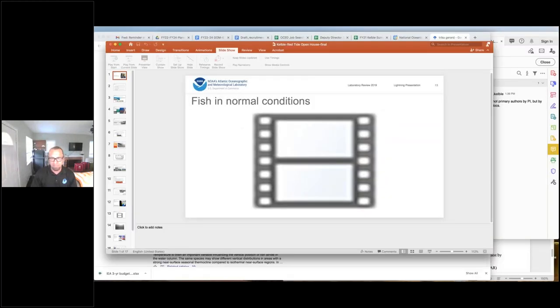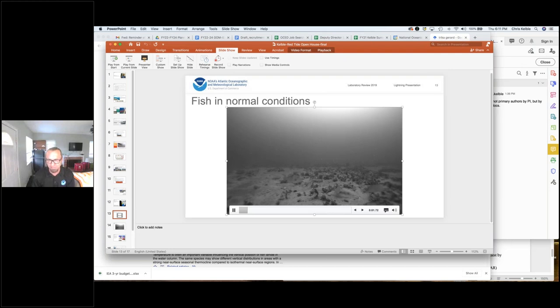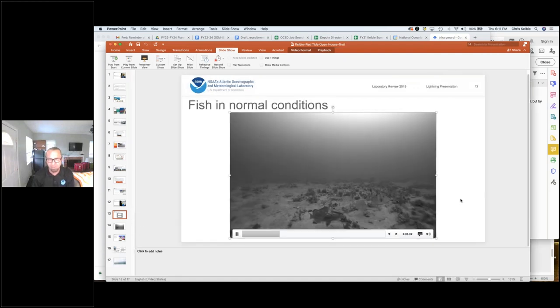This first one shows fish behavior in normal oxygen conditions. And you can see the fish are swimming around. They're acting normally. They're behaving as you'd expect fish to behave. They're picking at things on the bottom, moving pretty quickly, just acting like normal fish. And this is under normal oxygen conditions on one of our cruises. And then this is a video that we took under low oxygen conditions.